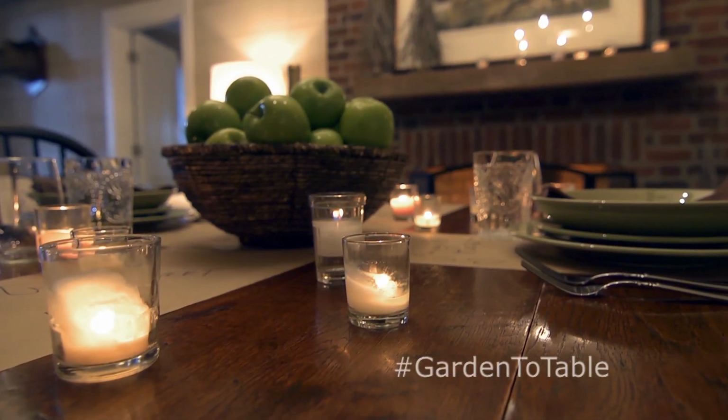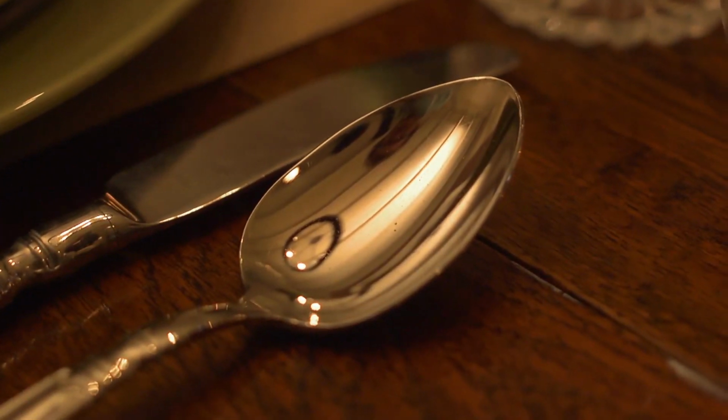Setting the mood for a romantic supper together doesn't have to stress you out. You can make it simple and elegant with just a few elements.